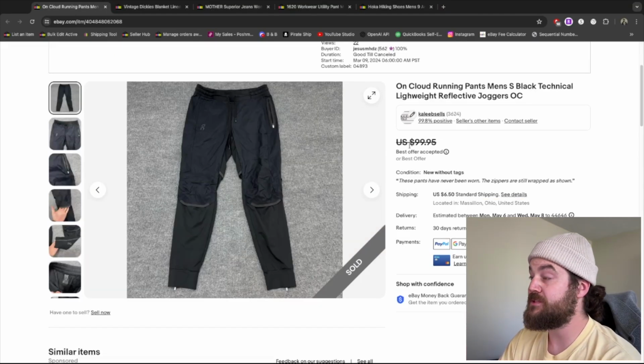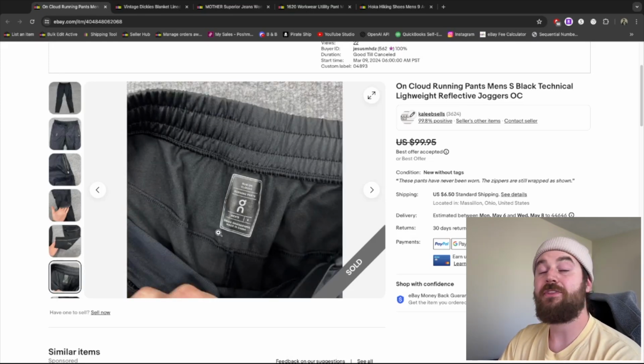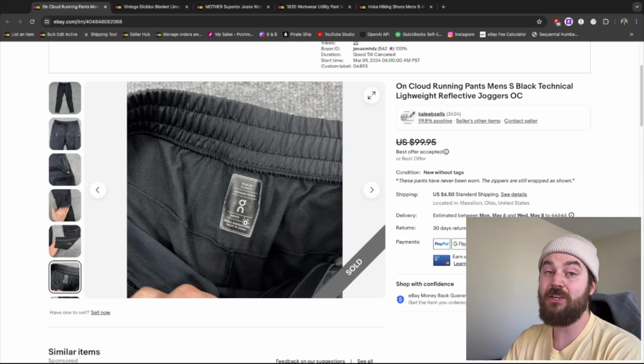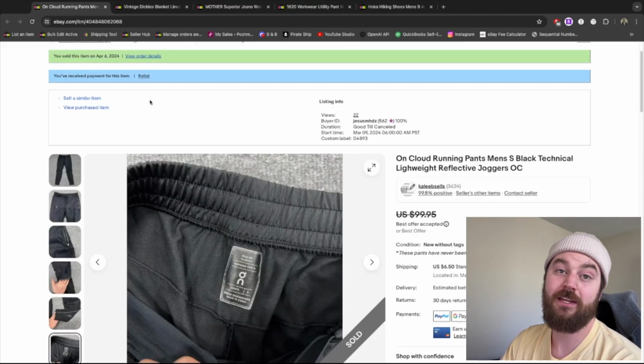These On running pants sold for $80 plus shipping. When you see this little OnCloud logo, you know it's going to be a good item. The nice thing about the OnCloud clothing is that it says the model name right here. It's actually just running pants, which is pretty basic on this model. And it also says the gender and the size. So everything you need to look up the item and list the item is just right there on the tag. I paid about $5 for these and they sold in just under a month for $80 plus shipping.